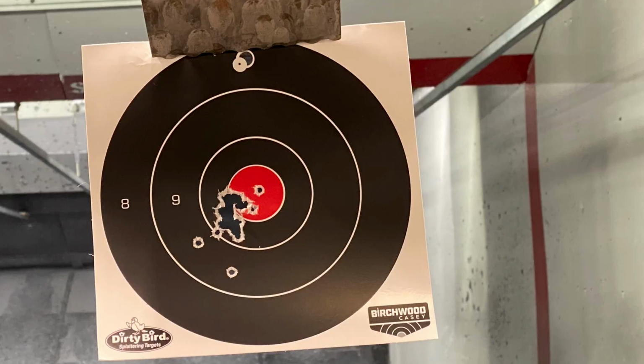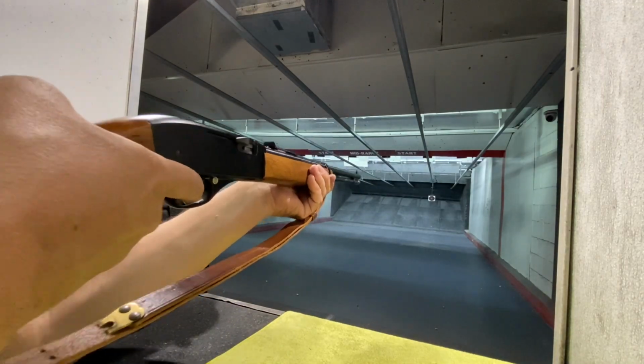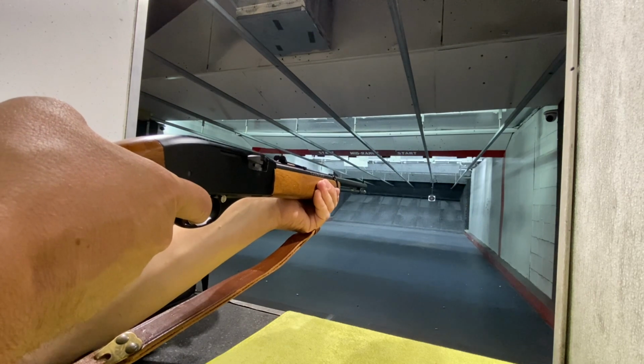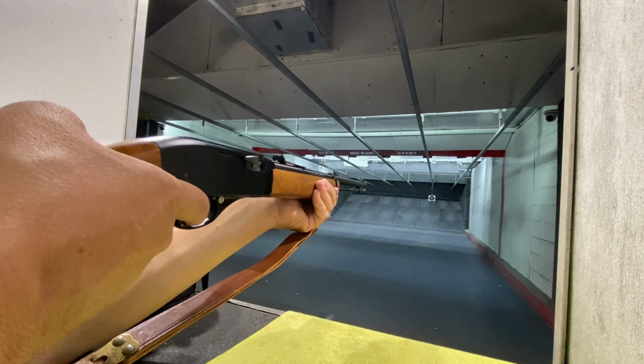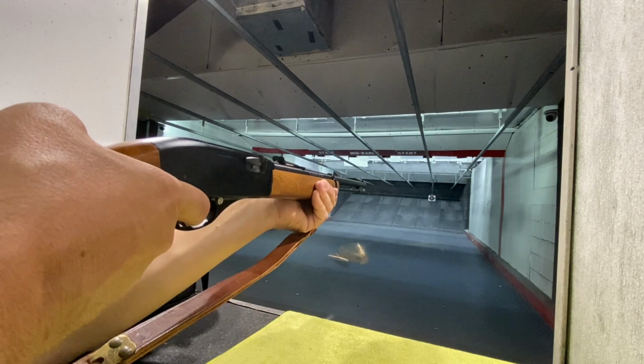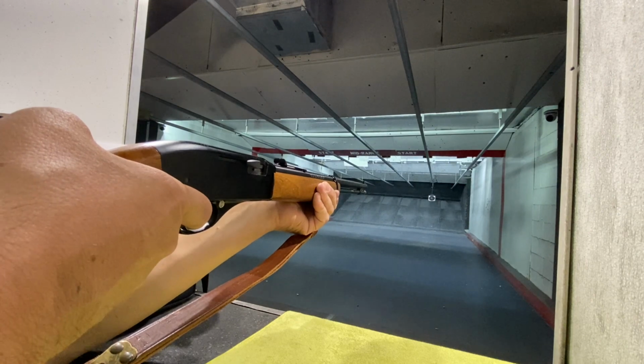But here's the thing with it: incredibly accurate, just like the 28 was, super accurate. It makes me think about High Standard guns. I do not have a High Standard pistol. I was just looking at one recently. It said it was a GEA or something like that. I've got to do a little bit of research on it.